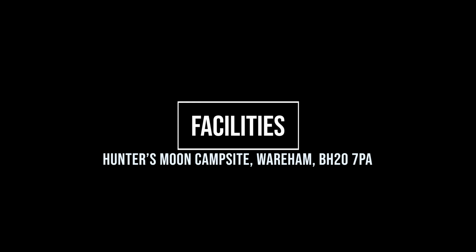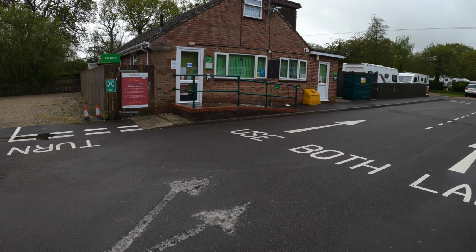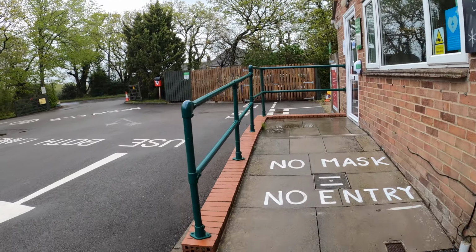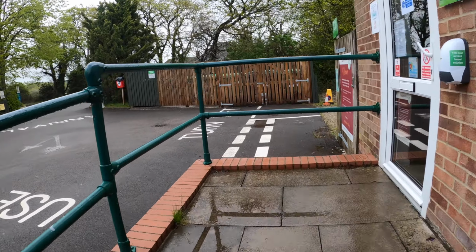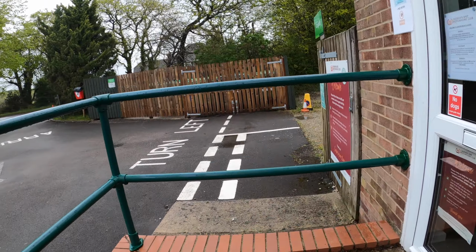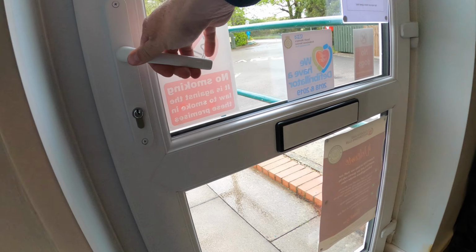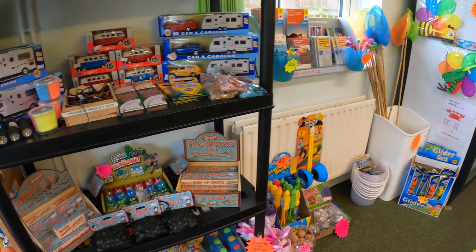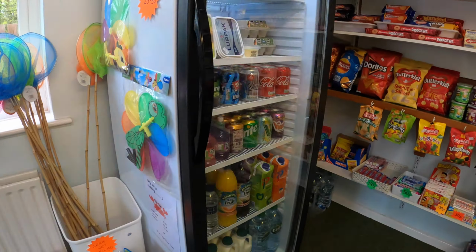And now let's have a look at the facilities, starting with the shop. It was a very small shop on site in the reception area, selling nothing more than things like toys and biscuits, sweets, etc., plus a few condiments in jars that you're going to see. So there's no main meals or substantial food being sold in here from what I could see.